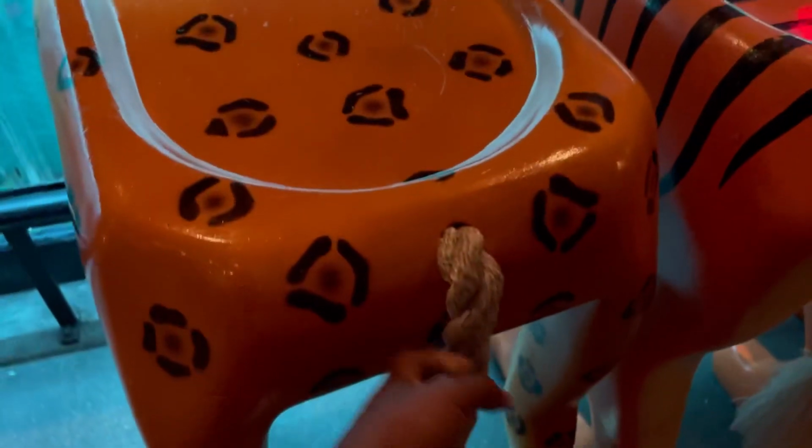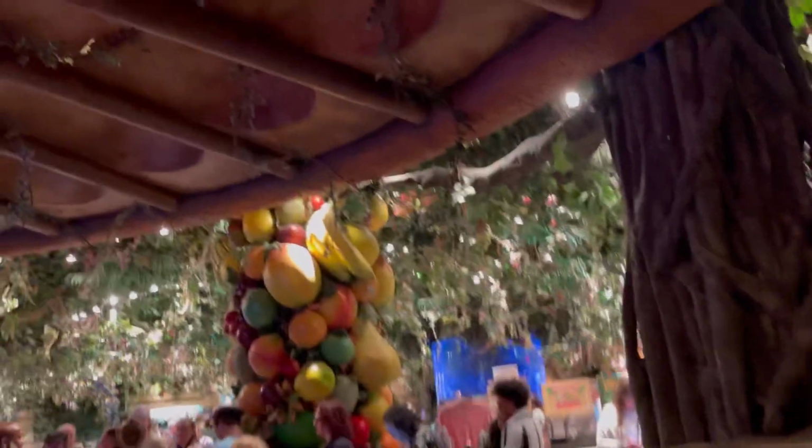These had me cracking up the whole time. So these are like bar stools, as you can see. They are the representation of the lower portion of animals. So cool, right? Looking for a ride? It was so fun.